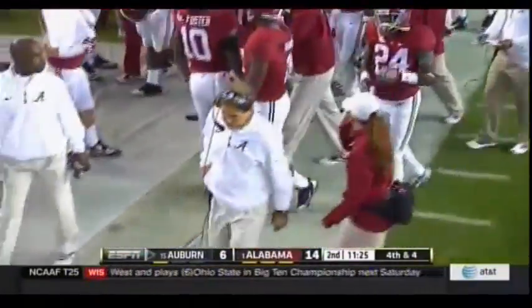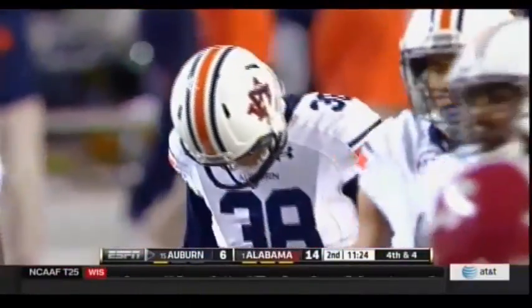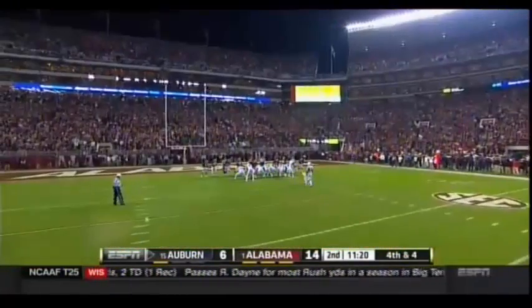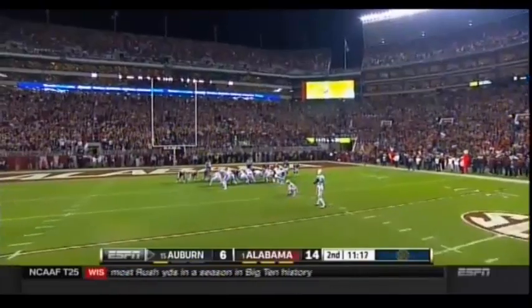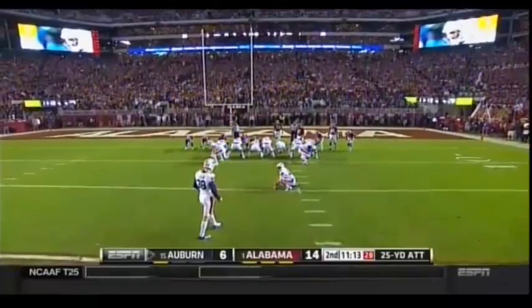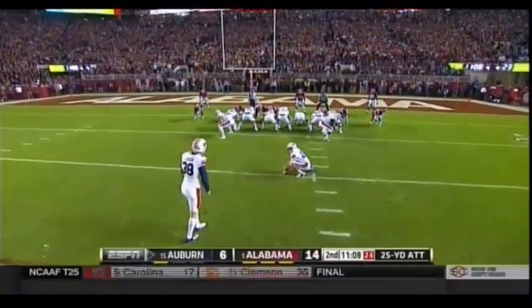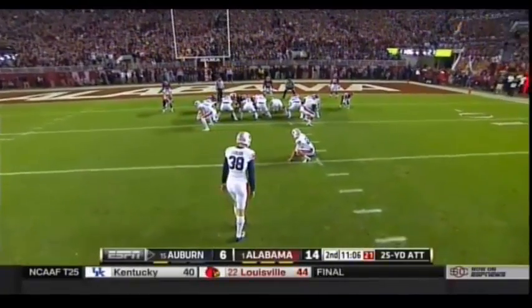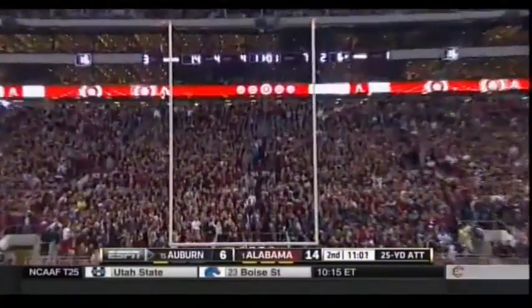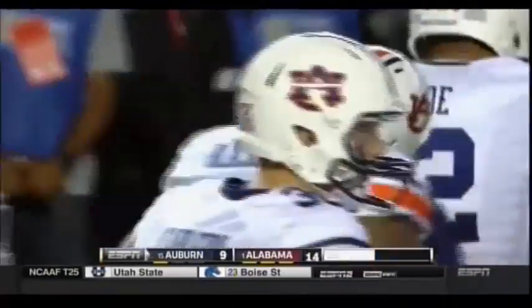He is hit from 20 and 27. Tyler Stovall is the holder. This one will be a 25-yard attempt. So again, he is hit already from 20 and 27. This one 25 off the far hash mark, heading the other way this time. The snap. On the way. It's a bit high, but he gets it down, and the kick is up and good. So a 3 field goal performance by Daniel Carlson.